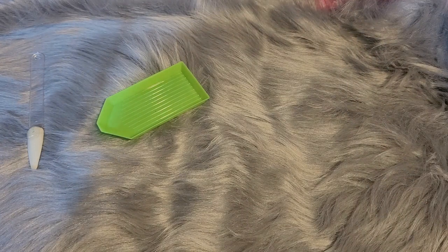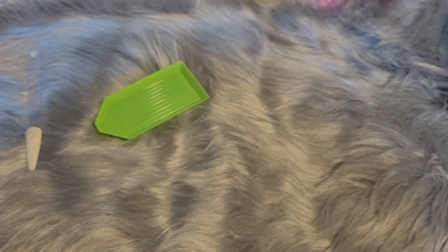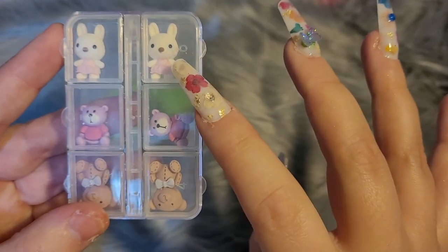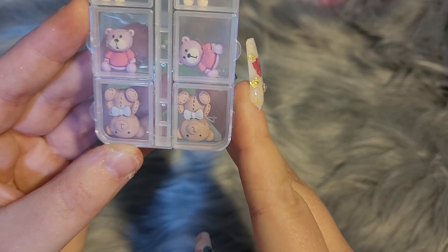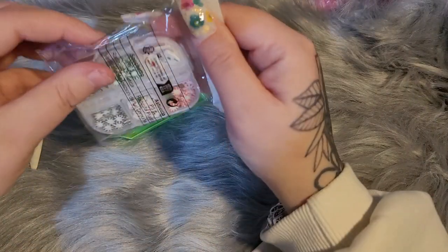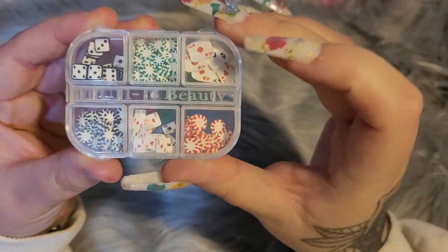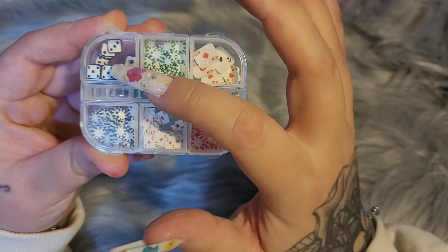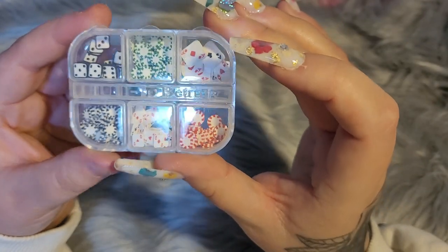Got... What else do we got? Empty bag. Got some... Got little bunny rabbits, bears, more teddy bears. They're really cute. Really cute. I got these for the poker set. Well, yeah, for the poker set I want to do. I've got all the stickers and that for it. I just wanted some charms. So we got some big cards. Some poker chips, we got the dice, smaller cards, and more poker chips. They're quite cool.